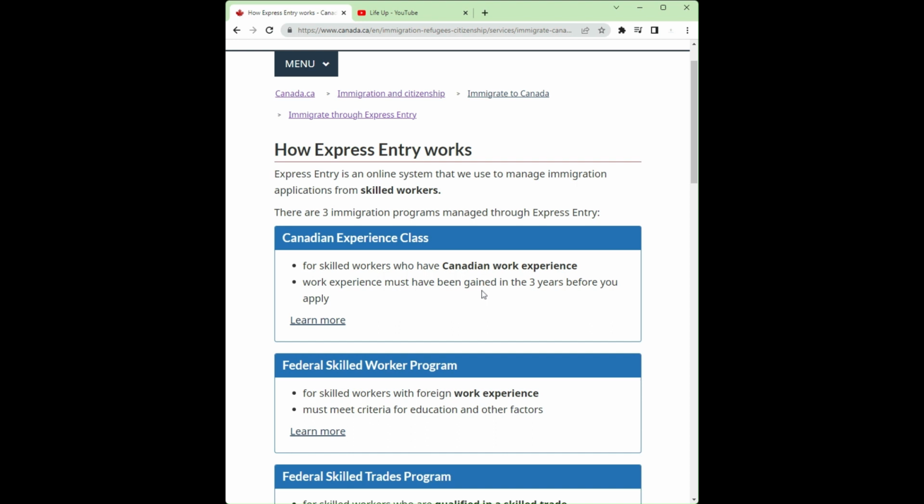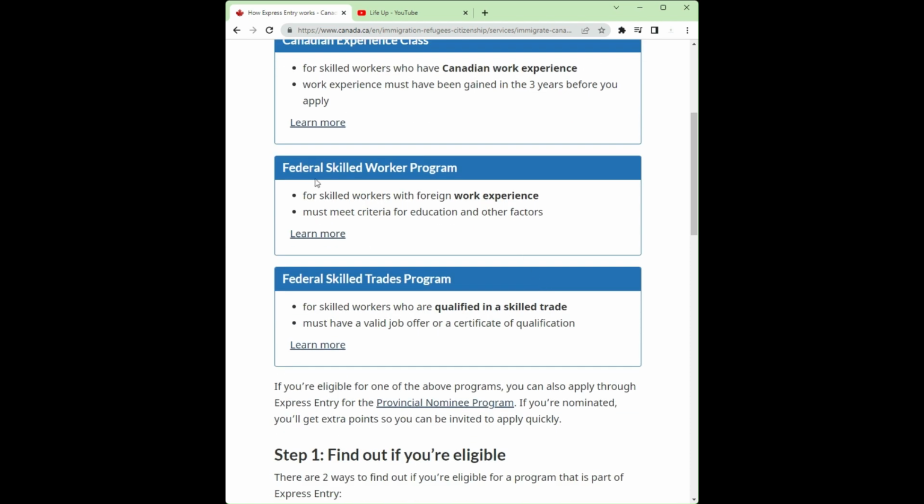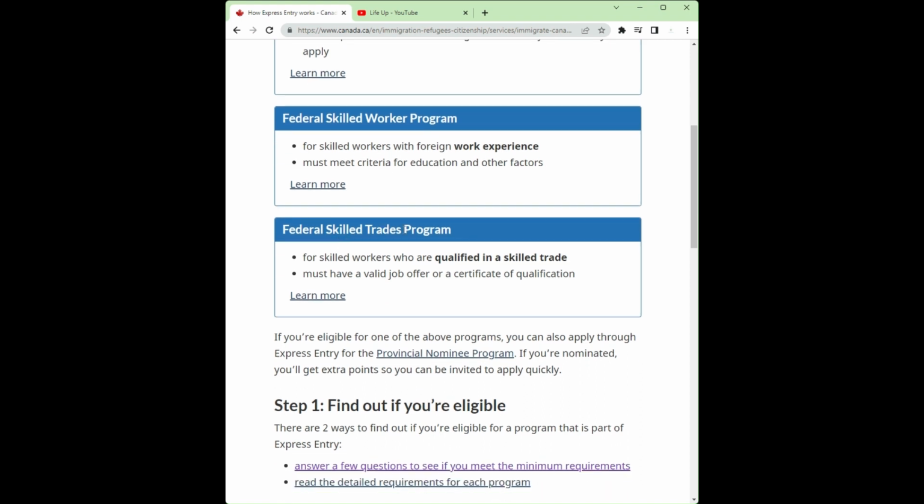There are various categories that Express Entry manages. So you have the Canadian Experience Class, which is for those with Canadian experience. So work experience must have been gained in the 3 years before you apply. But this one, the Federal Skilled Worker Program, is open to all. So this is the one that you look for. And then the Federal Skilled Trades Program is also open.